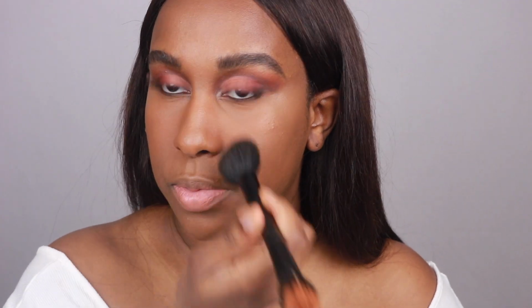Now I'm gonna set everything. I'm going to take my Fenty powder in Hazelnut and set under my eyes. So this is what my base looks like without any bronzer, highlighter, liquid highlighter or anything. And I'm liking the way it looks so far. So I'm going to finish the rest of my makeup and then I'll be back.